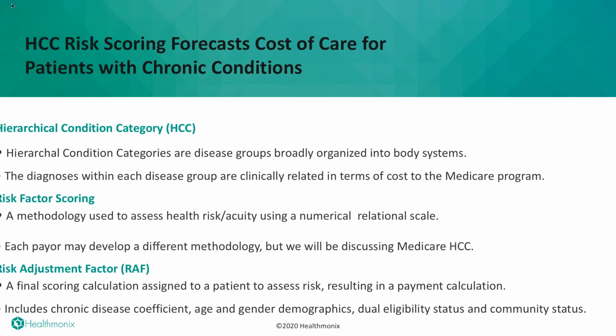The HCC, or hierarchical condition category, are disease groups that are broadly organized into body systems, and the diagnoses within each disease group are clinically related in terms of cost to the Medicare program. The risk factor scoring is the methodology used to assess the health risk and acuity using a numerical relational scale. Each payer may develop a different methodology, and they do vary from payer to payer, but we will be focused on the Medicare HCC today.